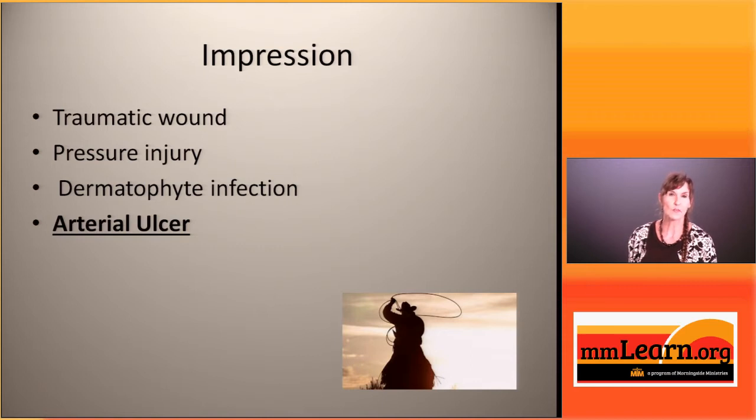It may have started with a little bit of trauma, such as an ill-fitting pair of shoes. In some cases, these can be very spontaneous in their development. But you can clearly see that by all means, he really has very compromised blood flow.